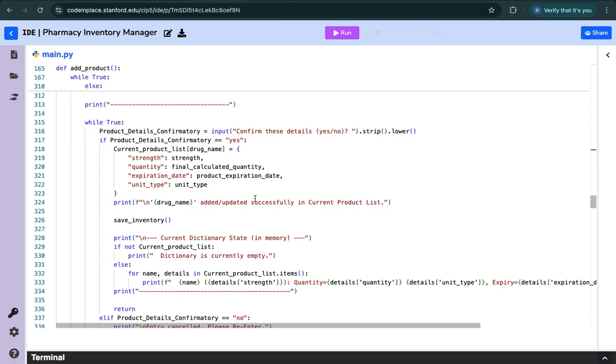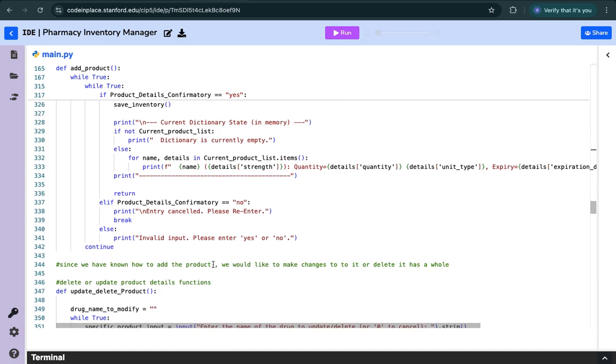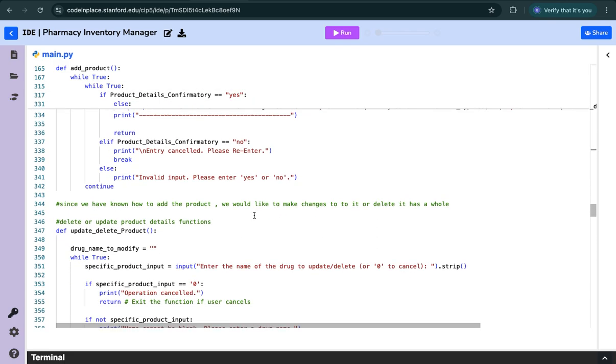Yeah, so that's what we're trying to do. We're going to have it printed out to say this is what has been captured. Do you want to save, or do you want to edit the information? Yes, so we're going to have that part as well. And if they say yes, then we're going to proceed to save that to the inventory, and then the application is going to go back and load the main menu.